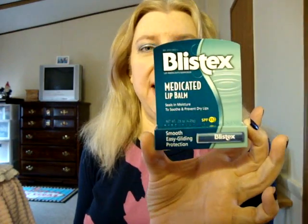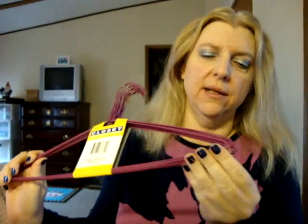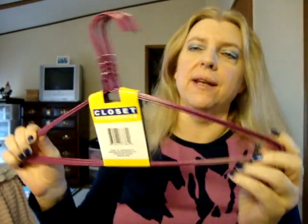I went to Dollar Tree, and I'm sure everybody already knows that everything at Dollar Tree is $1. So I got this Blistex Medicated Lip Balm, and I got a package of hot pink hangers for $1. You get quite a few of them here, and of course they're pink, so can't go wrong with pink.